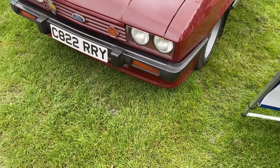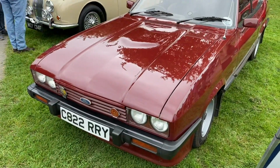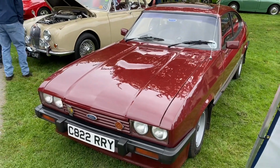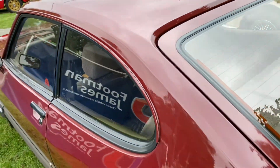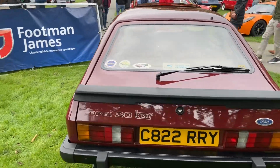So this 1986 Ford Capri, it's not a 2.8 injection, spoiler alert, it's actually a Laser, a special edition version. I think they came with a 1.6 and the 2 litre engines. This, I think the trim was unique to them, that sort of herringbone type trim. Still have the rear spoiler, well certainly this one does. Great to see those. Oh, it is a 2 litre after all.